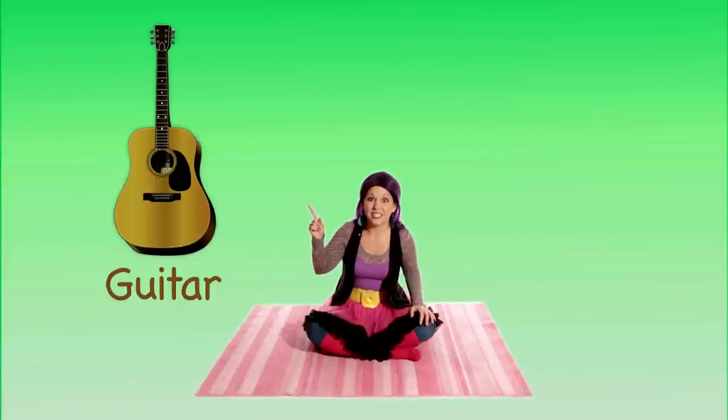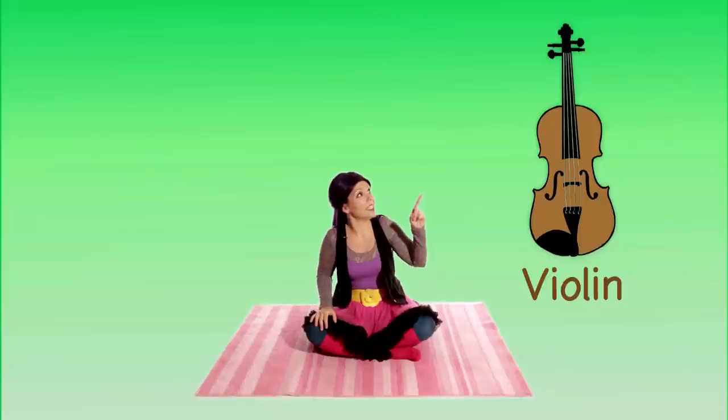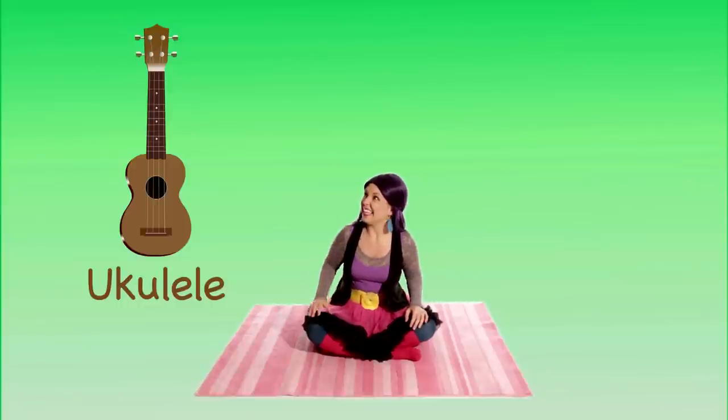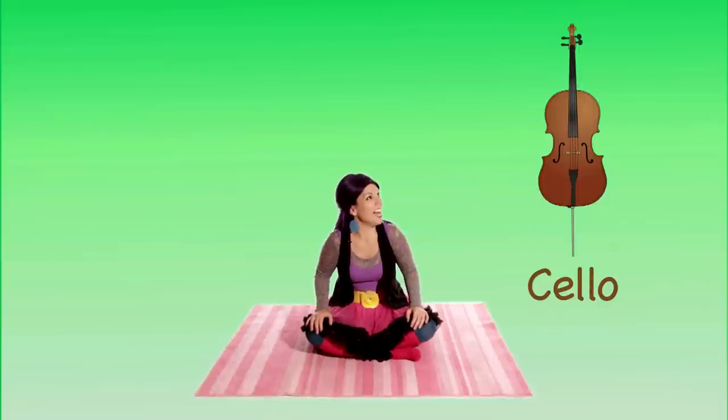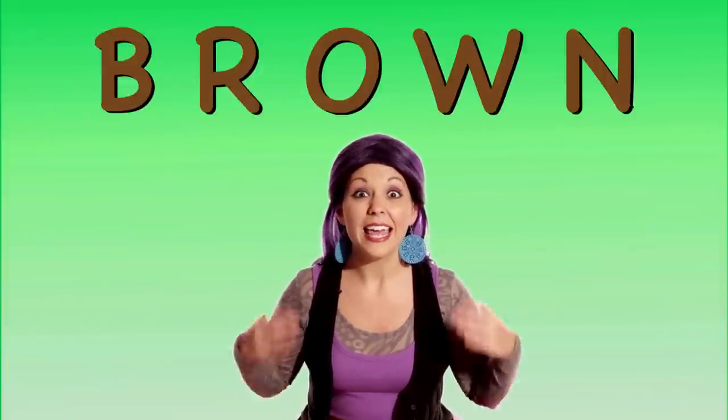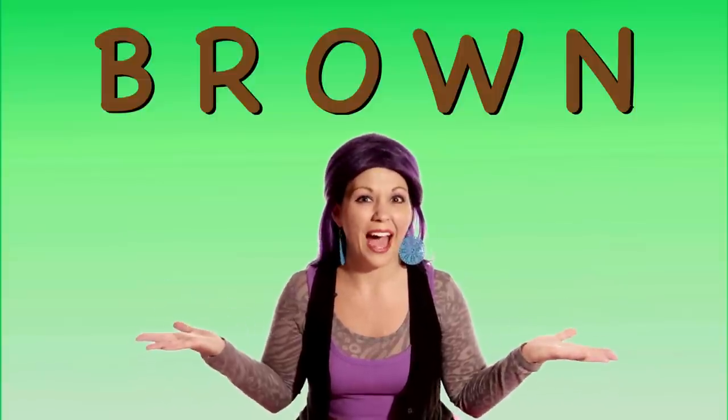This one is a guitar. And this one is a violin. I like the ukulele. Check out this cello. Cool instruments, huh? B, R, O, W, N. That's how you spell brown.